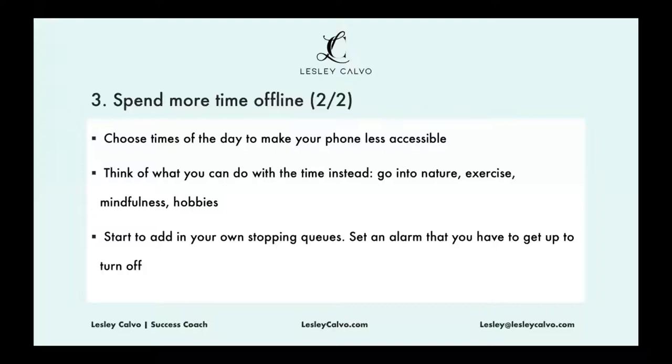So you can choose for yourself, right, I want to have an hour, or I want half an hour, and then after that I want to stop. And what you do is you set an alarm and make it so that you actually have to get up to turn it off. So not an alarm on your phone. You actually have to get up and break the moment that you're in. And that will also help to be not online so much.